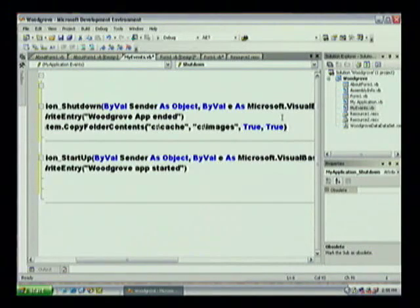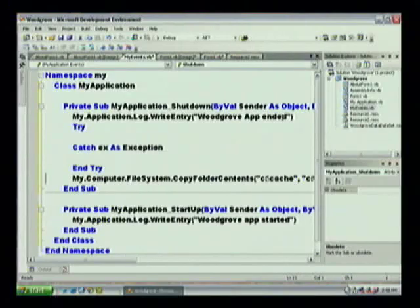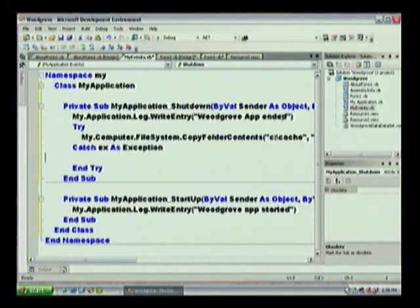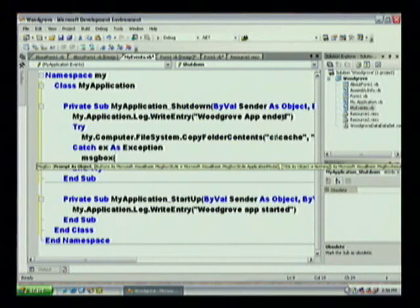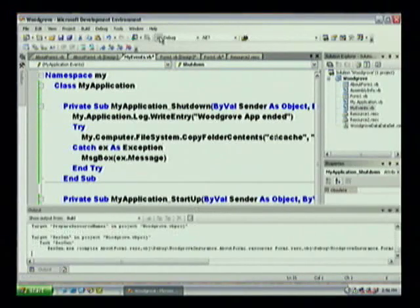That dialog also has a cancel button. So if the user decides he doesn't want to copy anymore, he can hit cancel, and we'll cancel the operation. When we cancel, we'll throw an exception. So I'll put a try catch around here, and put a message box. And let's run this now.